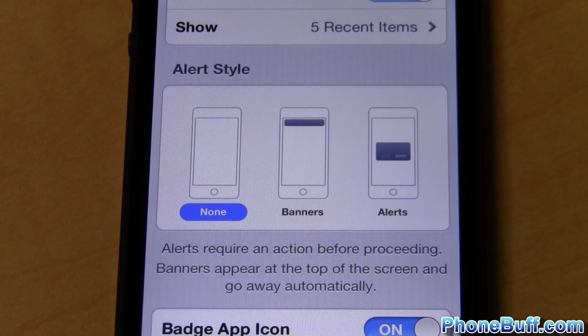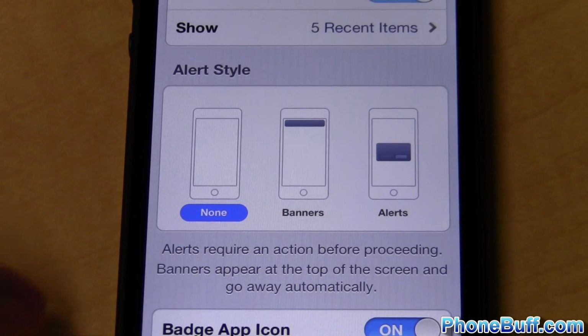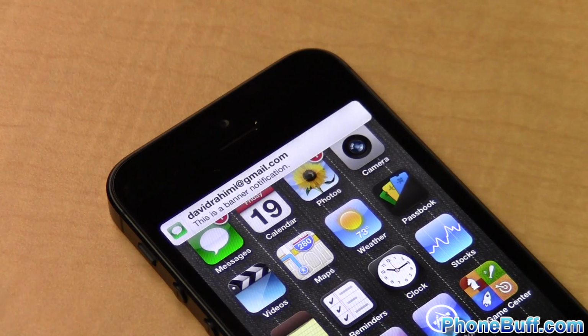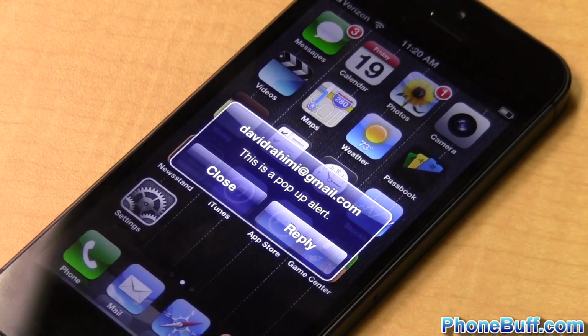29. Unlike on the Galaxy S3, the iPhone 5 gives you the option to choose how you want your notifications. You can choose to either have none whatsoever, a banner that shows up on the top of the screen, or a pop-up alert that's sure to grab your attention.